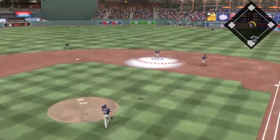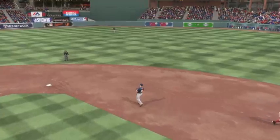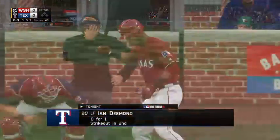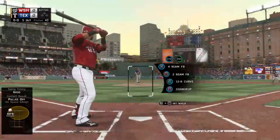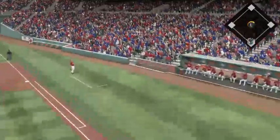High pop-up. Calling for it. Murphy looks it into his glove, and there's one gone. Ian Desmond is into the box. He was a strikeout victim in his first try. Yeah, and he went down in flames, too. Got him on just three pitches.